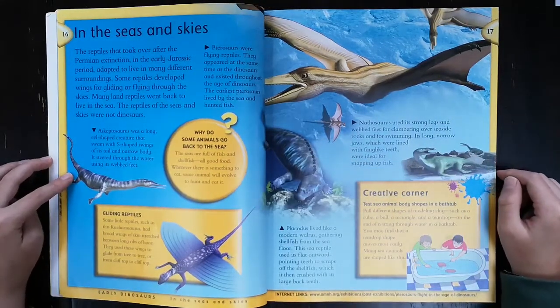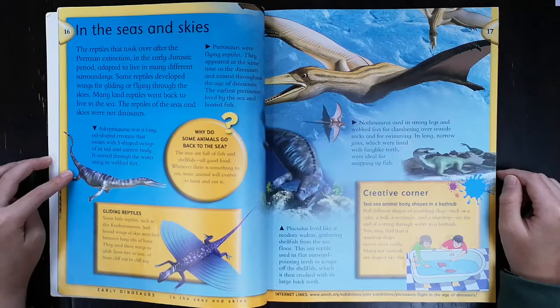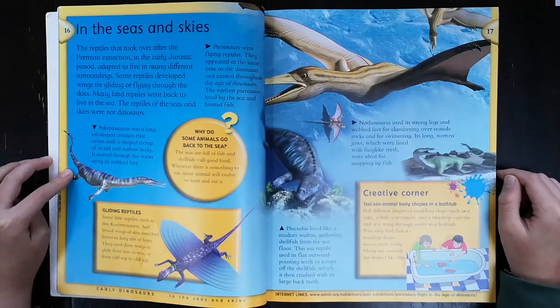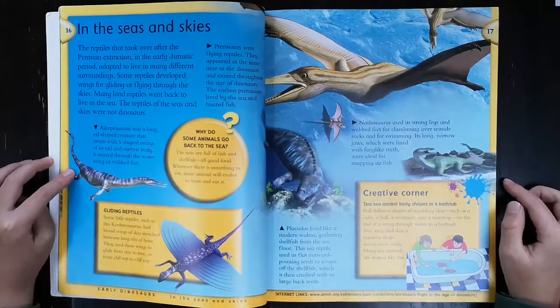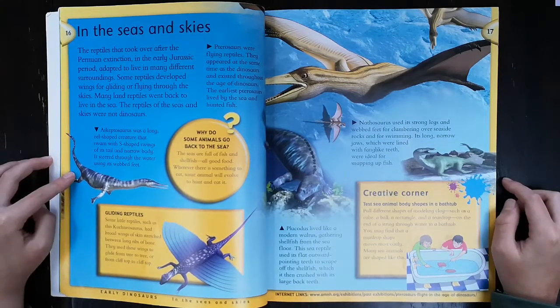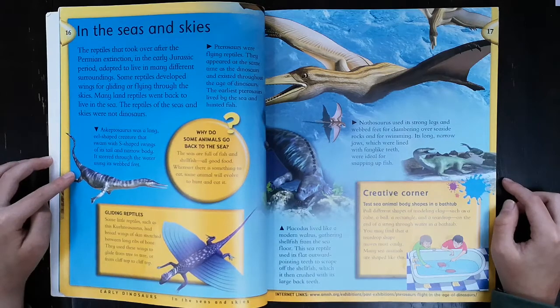Pterosaurs were flying reptiles. They appeared at the same time as the dinosaurs and existed throughout the age of dinosaurs. The earliest pterosaurs lived by the sea and hunted fish. Askeptosaurus was a long, eel-shaped creature that swam with S-shaped wriggles of its tail and narrow body. It steered through the water using its webbed feet.